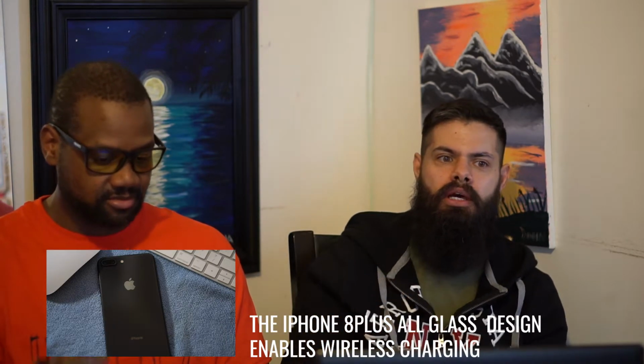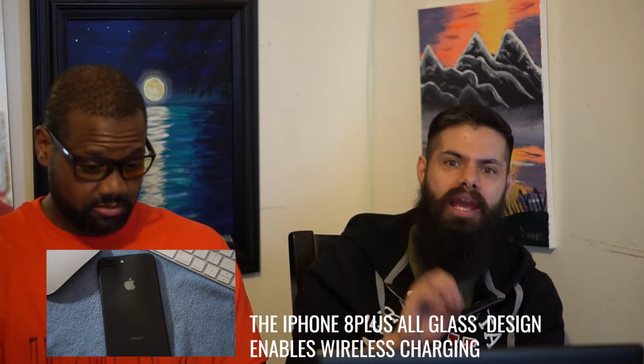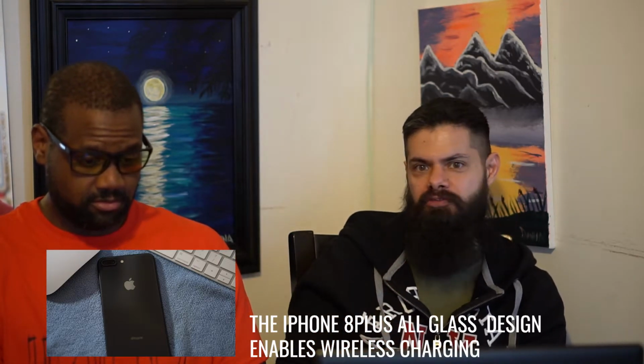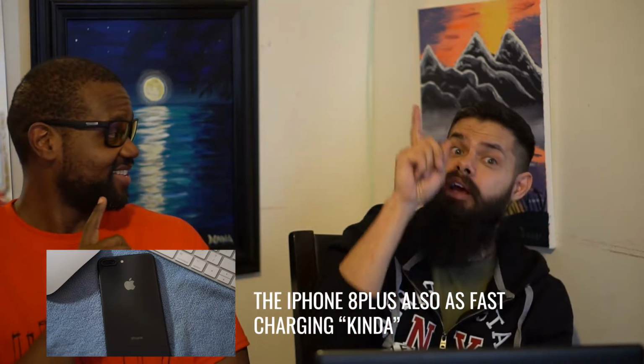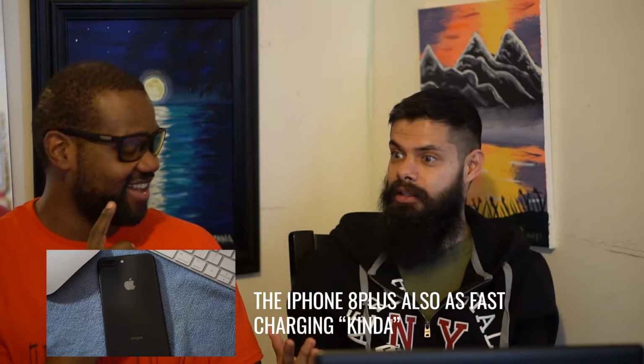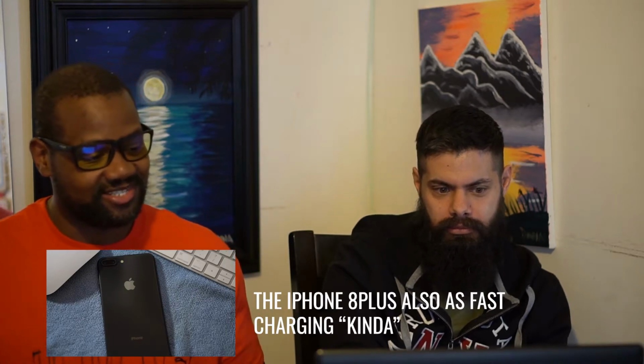Okay. Let's get into the charging. Let's get into the battery life, because the wireless charging is an incredible feature. It has been. Look, this is the way technology is going. This is the way phones are going. 30 minutes for a 50% battery life. I'm glad you brought that up. As per the 8 Plus, which is outstanding. So you're saying 30 minutes fast charging. Absolutely.